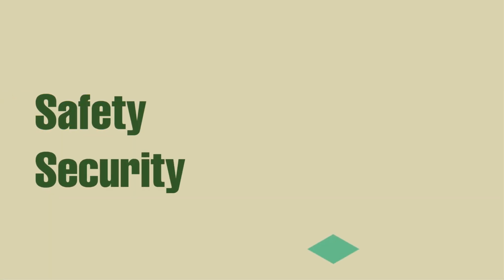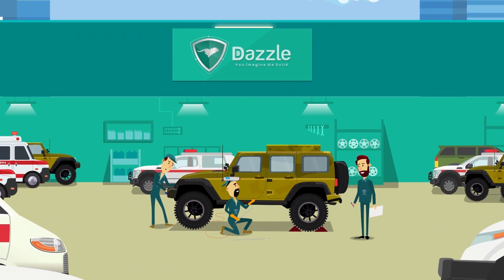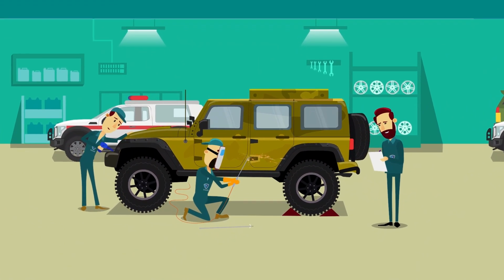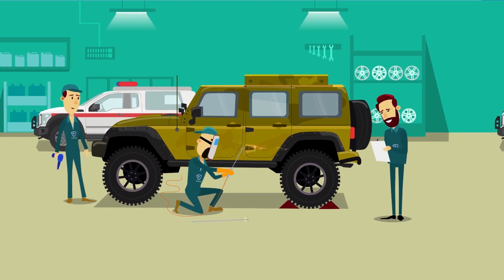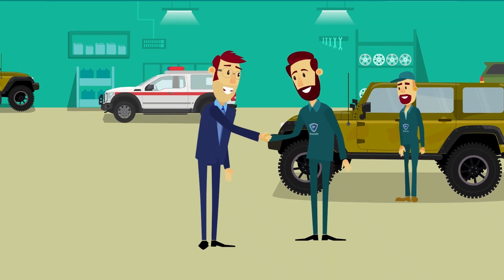Dazzle takes your safety and security so seriously that we meet the highest safety and security standards in all our conversions. Each stage of the production process is tracked and recorded, and our vehicles undergo a thorough quality checking process during our pre-delivery inspection. Our customized vehicles are known for their unmatched quality and durability.